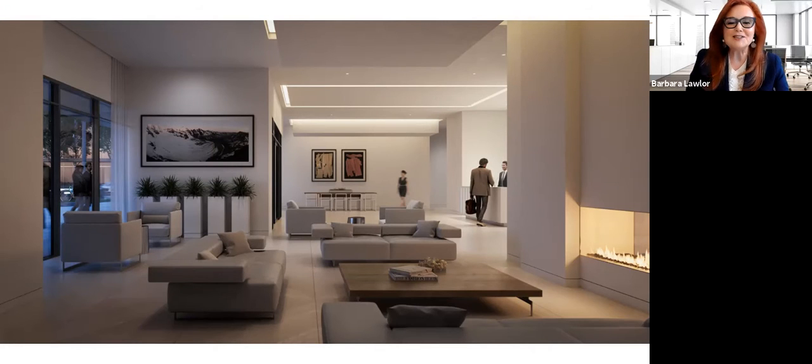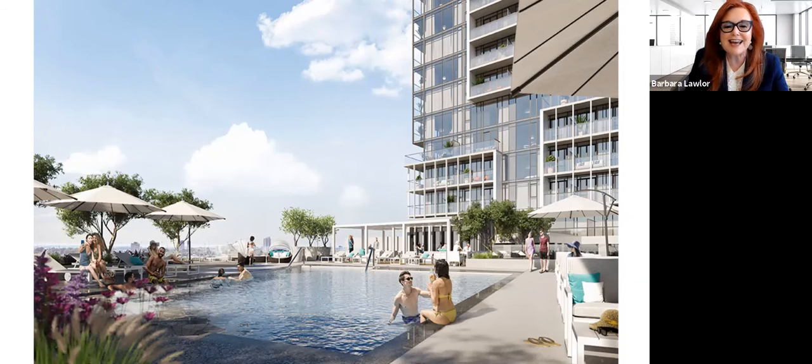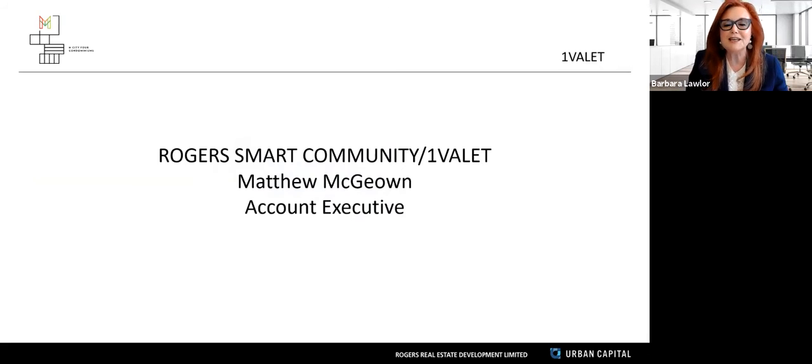Look at our lobby. The building will feature exceptional amenities, from the hotel-style lobby to the Zen-inspired Nakaniwa garden, filled with the sounds of cascading water and rock sculptures, to the resort-style saltwater outdoor pool and sun deck overlooking the 2-acre park on the south side. These are just a few of the amenities that are part of owning a home in M4. And just wait until you hear the technology the residents will enjoy. So right now, I'm truly excited to hand it over to Matthew Mcgowan, who is going to share it with you all about Rogers' smart community, One Valet.